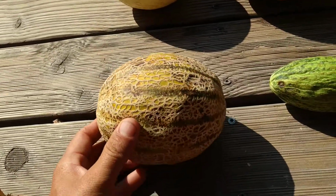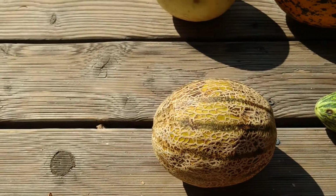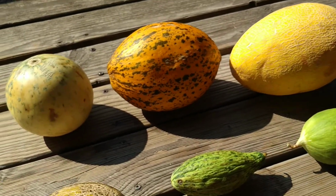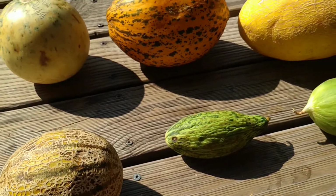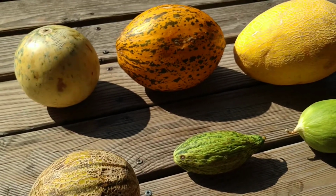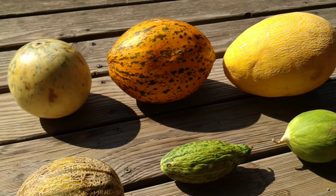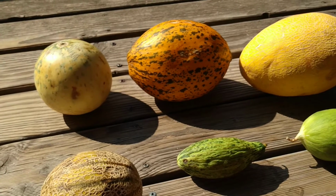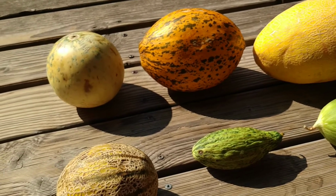Well, this is supposed to be a Cantaloupe melon. However, all those melons are incredibly confusing. There are over 600 approved varieties in the European Union, and there are thousands of varieties worldwide. And for a fruit where you just need to scoop out a couple of seeds and plant your own vines, it's very easy to create a huge variety confusion.